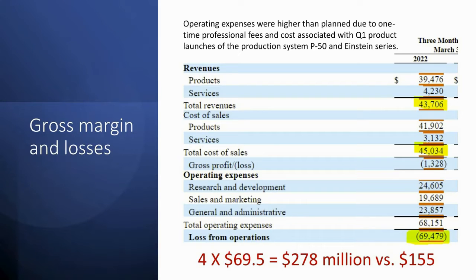Now, when we look at the Q1 2022 financials, there's just real simple numbers that we want to look at here. So first, there was a comment from the company that said their operating expenses were higher than planned. Now, this is after the last time we checked in, they talked about a focus on profitability. So they're making sure they bring this out. They say it's higher than planned, and this was associated with Q1 product launches of the production system P50 and Einstein series. Well, these production systems that are expected to generate all this revenue are costing a lot of money. And at some point, we want to see those revenues start coming in.